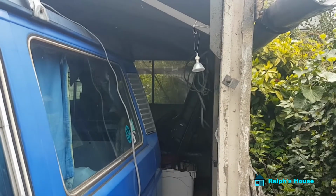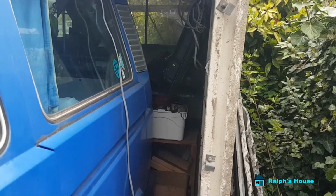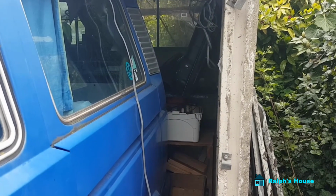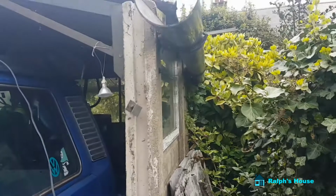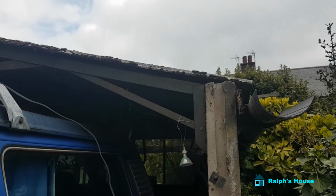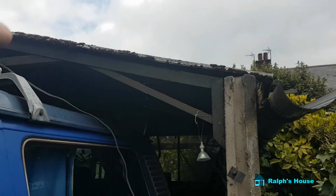You see, now I've demolished it, I'm left with these raw open ends, and I've got to have a way of closing this off so I can get all my tools in. Luckily, most of the guttering's in place. I'll probably have to work on that, and also I'm going to use some of the asbestos sheets that I've taken off, short sections, just so that this roof comes out slightly.